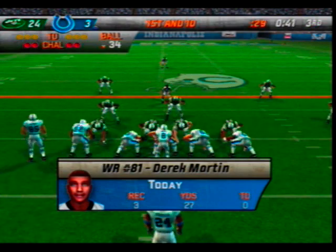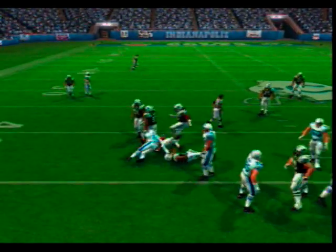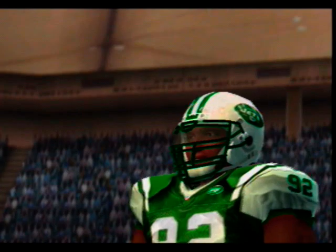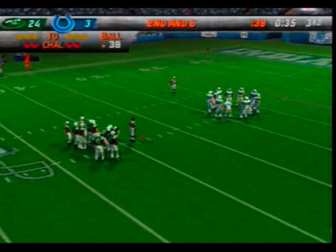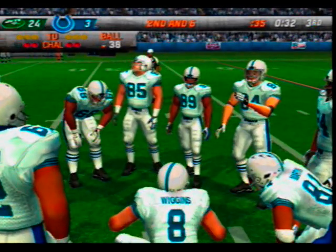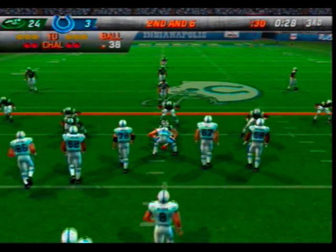Stay post now. Clear! Clear! The Jets line up at a 4-3. Baker comes up to make the play at the 38. Ferguson picks up some tough yards there. Second and six coming up here. Ball on the 38-yard line.